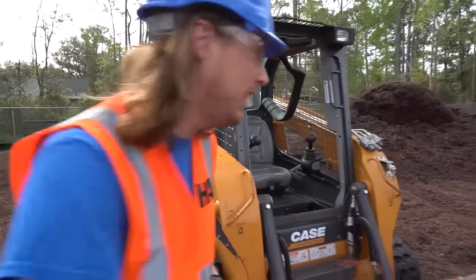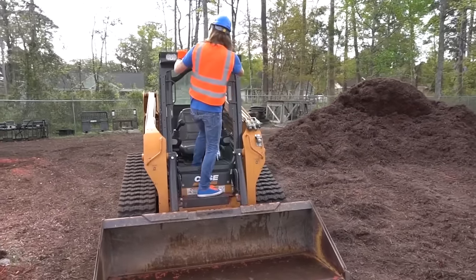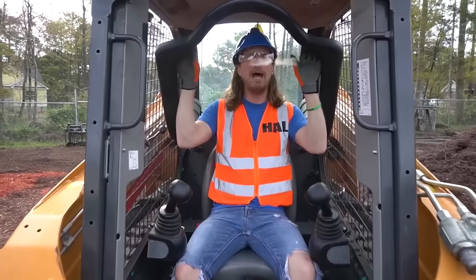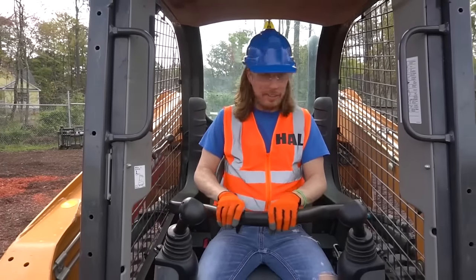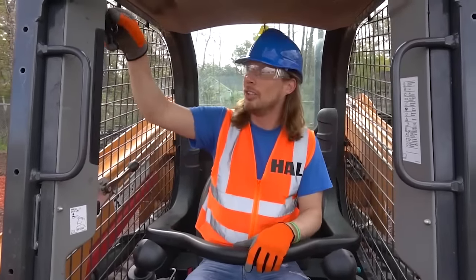Let's stick them right on around here. Oh, yep. Crawl right up. Oh, there it is. Oh, yeah. This is really, really cool. We've got a lap bar and it's got to go all the way down. Safety first, right, so we don't fall out. Oh, check out all these cool controls. We got buttons. We even got a key. Turns it on. Let's see.